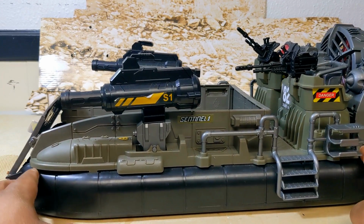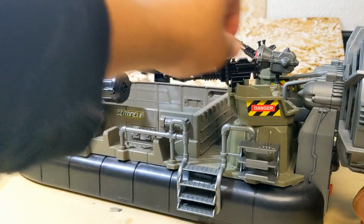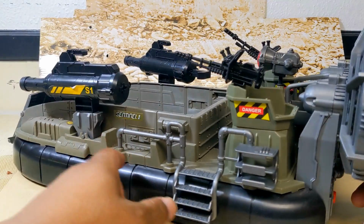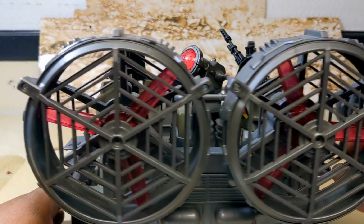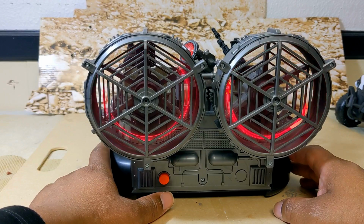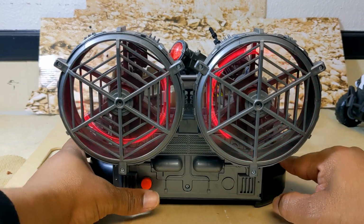But I mean, this thing is well detailed. Got the stairs here where you enter the craft. These gun turrets move. The guns are on a swivel. You can put 1/18 guys inside of there. You got your searchlight here. And then this was the other kicker. So these turbines, or these engines, actually work. They spin, they make sound, they light up. Tell me that's not awesome.